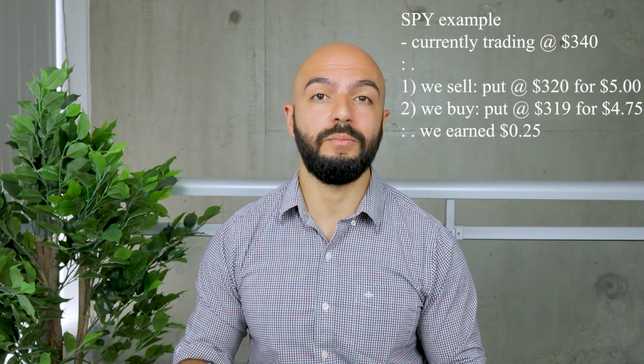Let's quickly go through an example using an ETF commonly used for put credit spreads, SPY. Assuming SPY is currently trading at $340 per share, we predict it won't go under $320 per share. Therefore, we sell a put for $5 at the $320 strike, and then for protection, we buy a put for $4.75 at the $319 strike, earning us the 25-cent premium.